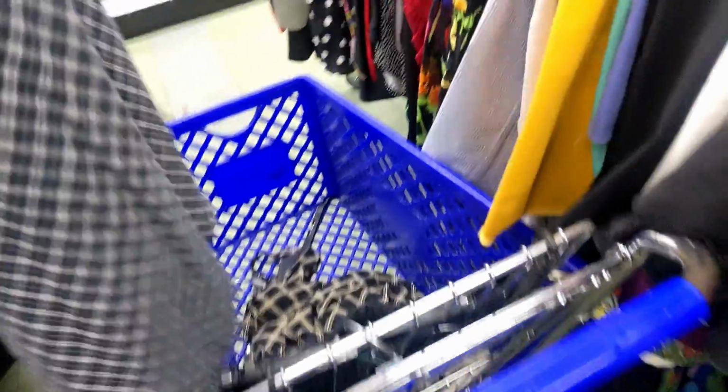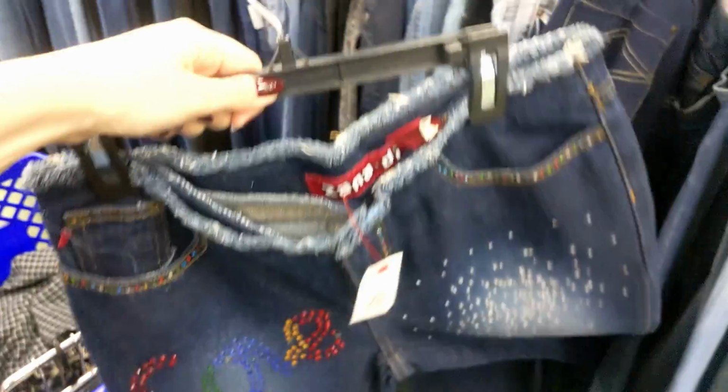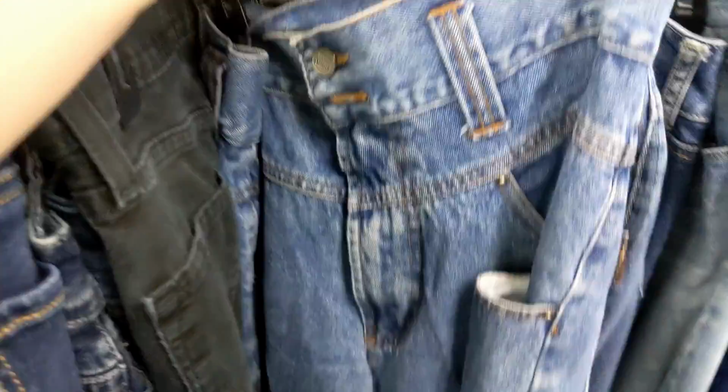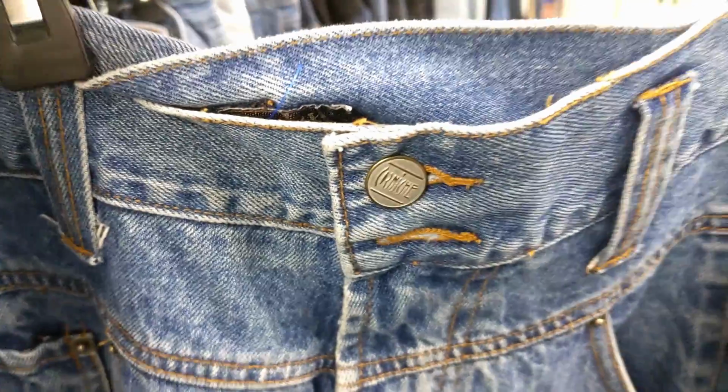Next, I had a look in the jeans and found these absolute gems from Zayna D. The colorful rhinestone detailing, the frayed hems. This was so Y2K, but just not quite my style, so I ended up putting this back. I also wanted to take a second to appreciate these jeans from the brand Cornish with that super cool kind of like thicker style waistband in more of a mom jean fit.